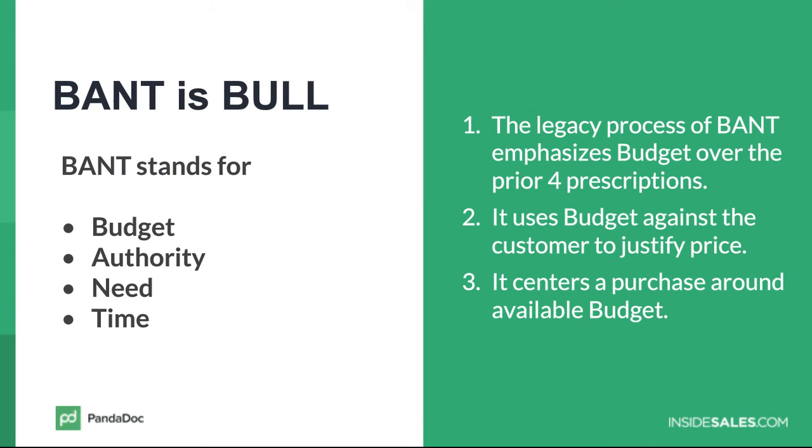Because I think actually BANT is bull. It's a dead concept. If you're prioritizing budget, authority, need, and time, it's a legacy process that overemphasizes budget over the first 4 prescriptions. And it sets you up to feel like most of your deal hinges on price, when it's actually stuck in a previous prescription state.